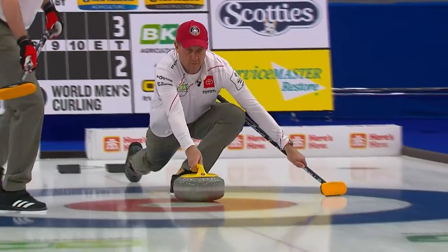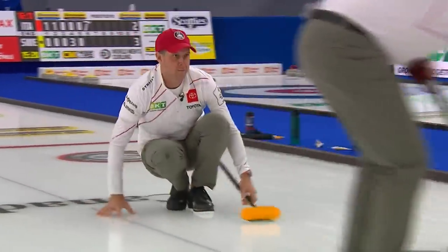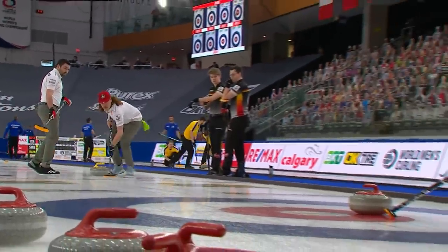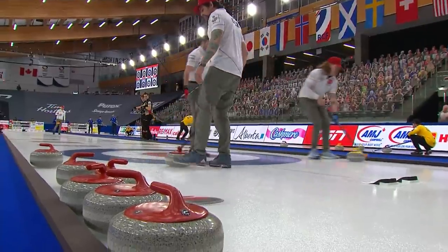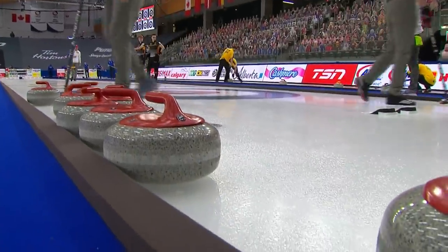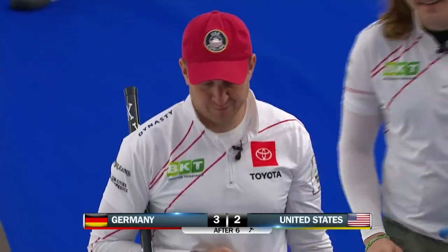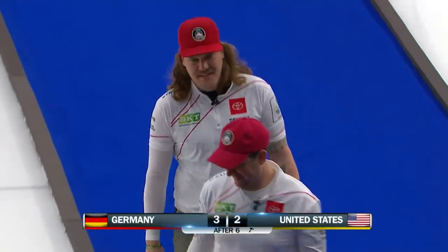So last of the sixth for John Schuster. Blank the end. And away he goes. So all that. We have four ends remaining. The USA has the hammer, will retain it into the seventh end. 3-2, Germany on top. Well, that was an unintentional joke. I didn't want to make you laugh there.